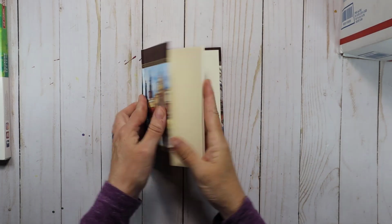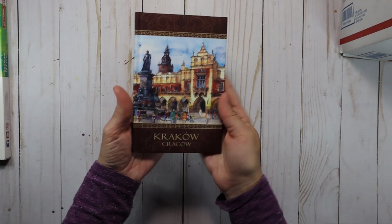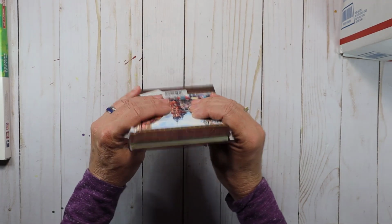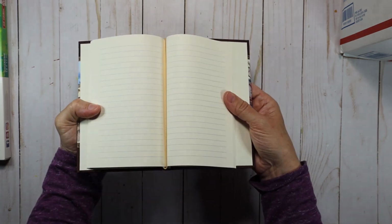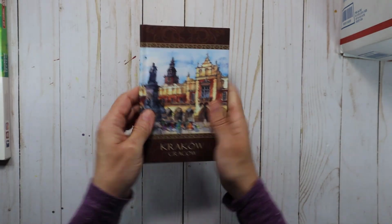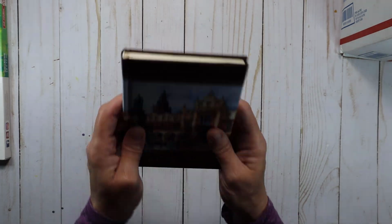Here is a little journal with cream colored lined pages that says Krakow on it. It's kind of squishy, and it does come with a ribbon. So this will be a nice journal, being sensitive of the size of it, probably just to keep my brain dump notes in it.